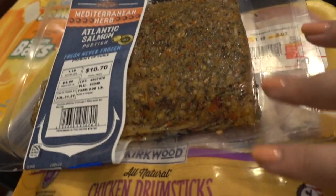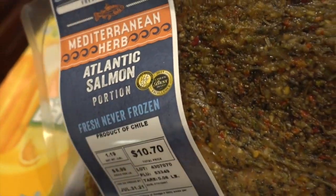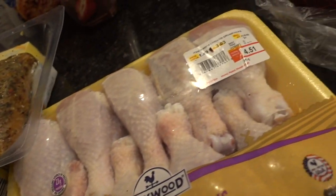Two of the dinners this week are salmon. This is the Mediterranean herb. We've had this before, really very good. And then I'll be using these chicken legs to make a chicken adobo. We'll have that with jasmine rice.